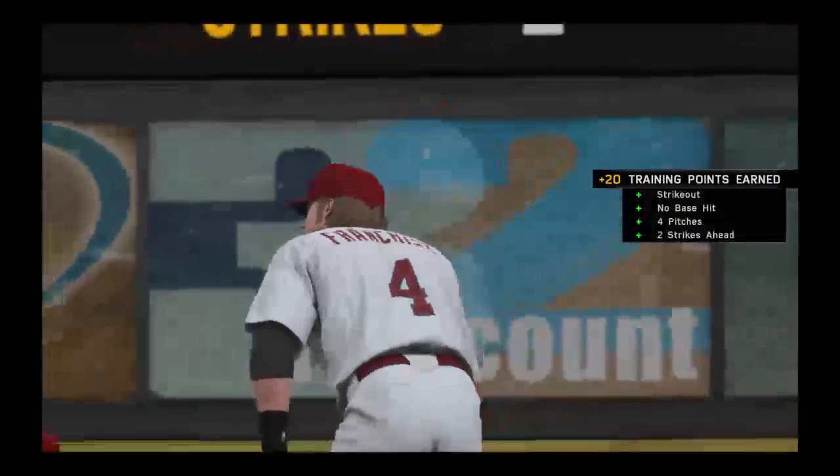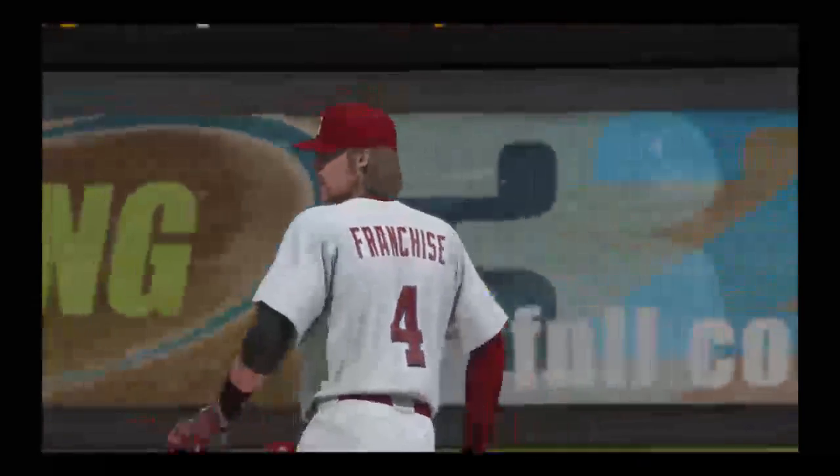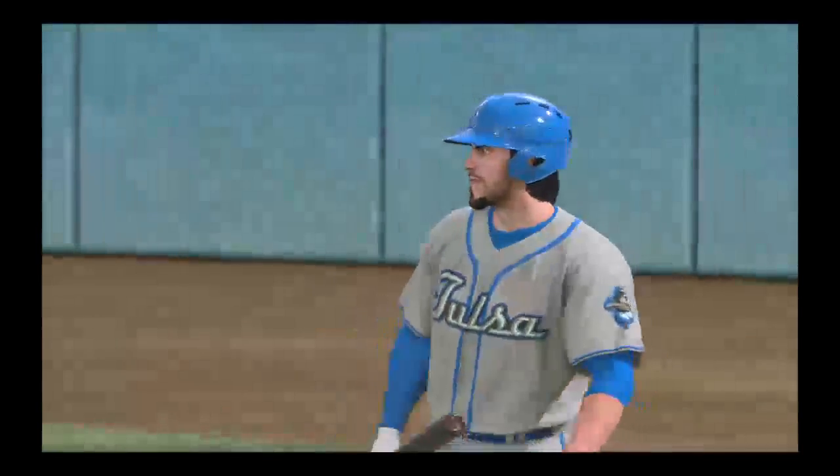And I'll tell you what, he's throwing with a lot of confidence right now. And he's also taking some chances with location. But, you know, he's thinking he's bulletproof out there, and so far he has been.